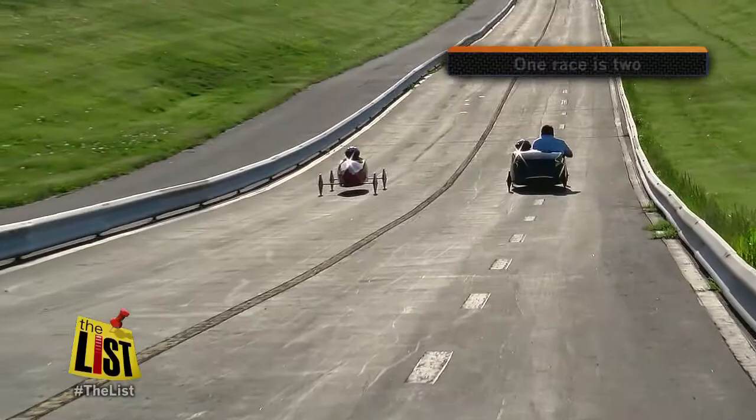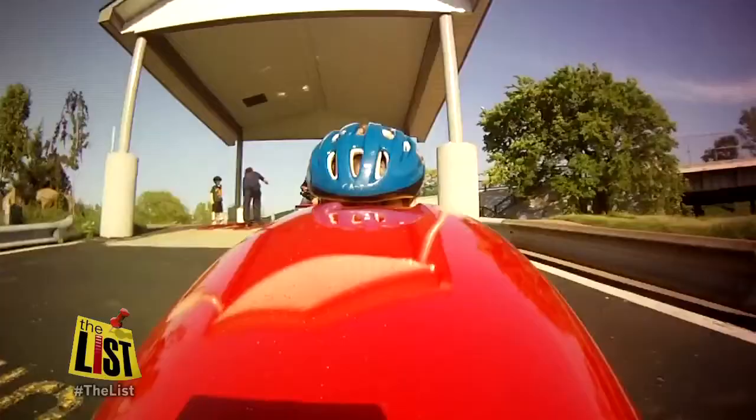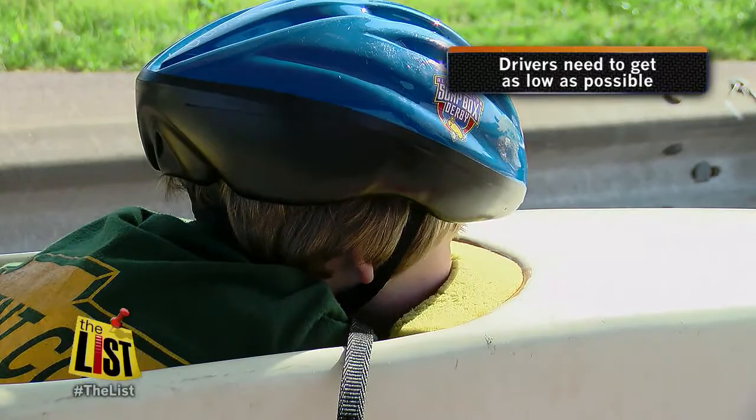A race is two trips down the hill. We have three different types of cars, a stock car, a super stock, and a masters. You go down the hill once, you switch lanes and you switch wheels with your opponent, and you go down the hill again. Also, be prepared to see very little of the drivers. The lower you can get in your car, the better.